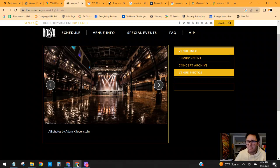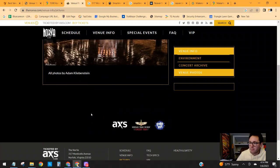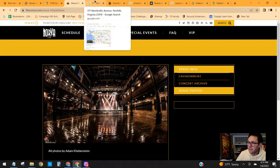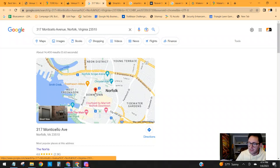I bet they would let you put chairs in. If you wanted to put in chairs, you would probably have to rent those from someone, but you certainly could do that. And then if there's space for some yard games, keep us in mind, virginialawngames.com, obviously. But that's the Norva. That's going to be something that if you want to have a big presentation, sound system, that stuff, and it's right downtown. You can see here on the map, it's just right downtown Norfolk. So really, really good location, obviously.